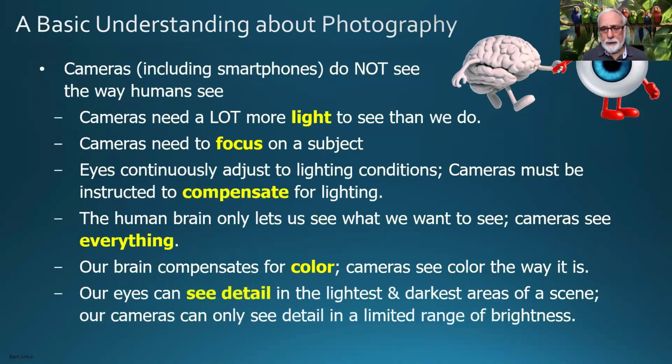Again, I mentioned this earlier, we can see detail in the brightest and darkest parts of a scene. Our cameras cannot do that. So when we take that sunset, we have a really bright sky, a really dark foreground. Our camera can't see the detail in both. So it tries to get something in between, and it doesn't get either one right.